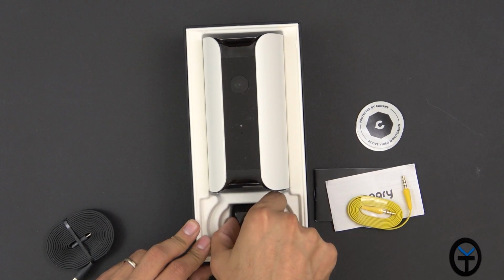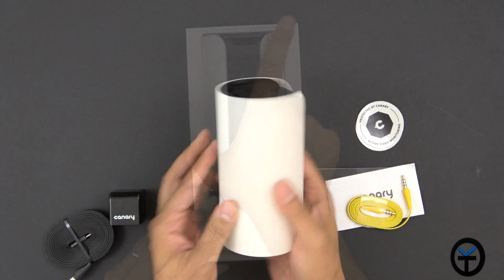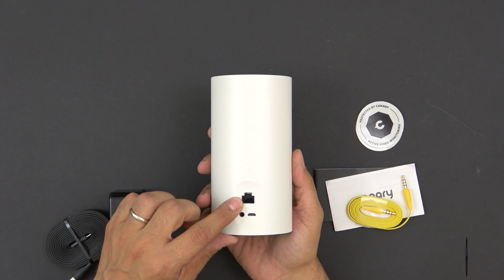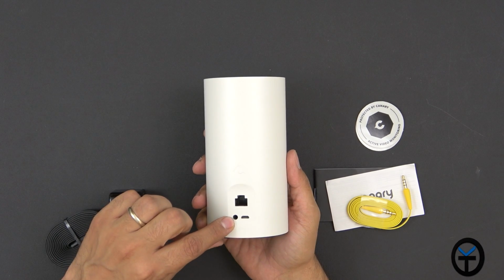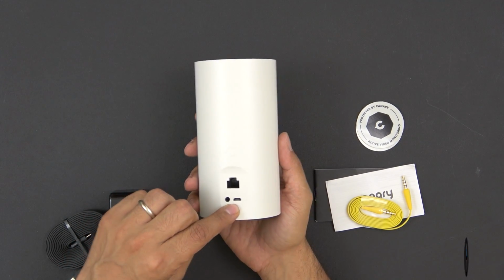Last but not least, we do have a wall wart that we'll use to be able to power up our device. So we'll put that on the side. Pretty small, very simple. We have the Canary logo on the back. Basically Ethernet if you want to use this. This will be able to be used to authenticate the device that we're going to use, either iOS or Android, and the micro USB charging port.